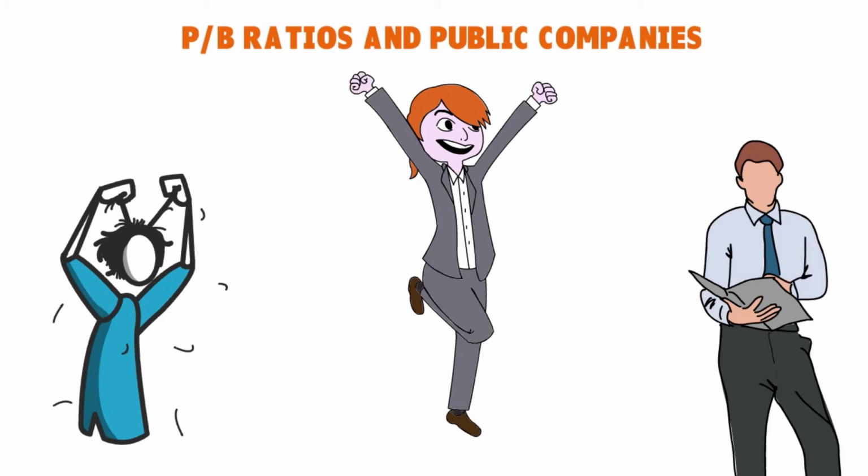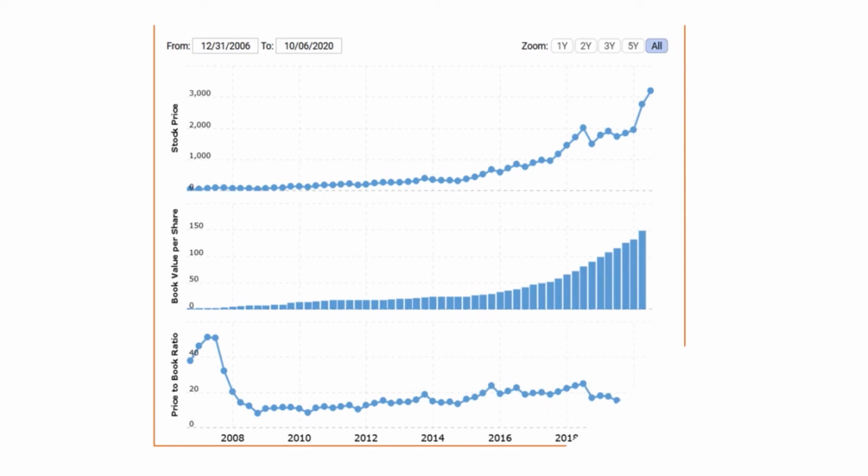One thing I want to do, I'm showing you right now on the screen, is the PB ratio of Amazon as of October 5th, 2020. We can see that the PB ratio is 21.74. And this graph is courtesy of Macro Trends. You can see that Amazon's PB ratio has been growing from 2007 all the way to 2014. It was kind of flat, and then it started growing around 2015.